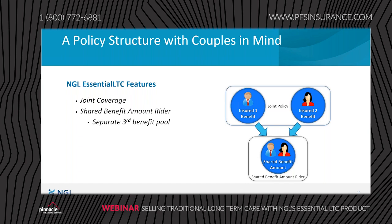So how might this work? Well, let's say Mr. Insured goes on claim and he uses all of his benefits. Remember, he can never touch hers, and the reason for that is because he could then tap into that shared third benefit amount. If he needed all of it, he could use all of it. But let's use an example here where he uses about 80% of it, and then he passes away.